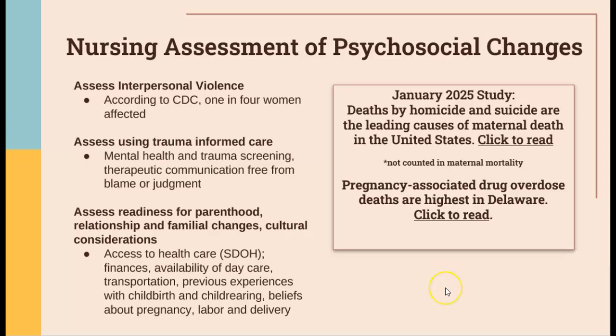And then again, we've talked about there's pregnancy-related deaths that are causative. They're because of the pregnancy. And then there's pregnancy-associated deaths. And pregnancy-associated drug overdose deaths, when you look at that, they're highest in our state. So it's important to read, I would read that article. It's important to know that you really want to give people the resources that they need. You want to do it in a therapeutic way that's free of any blame or judgment.